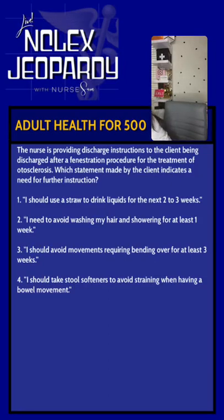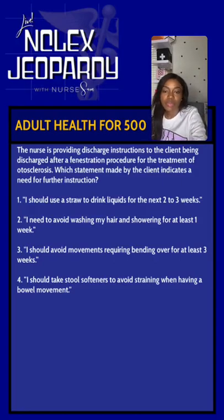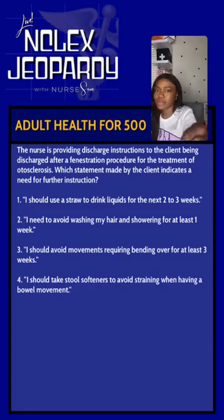Oh, this wasn't. Okay, cool. That happens every time. All right, so I'm gonna scroll back up to see what our answer is. All right, let's see what our answer is, guys. What was this? Adult health for 500? Okay.